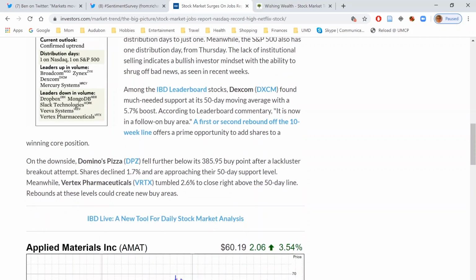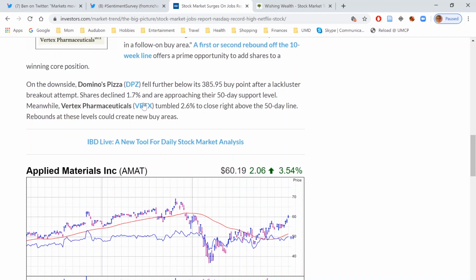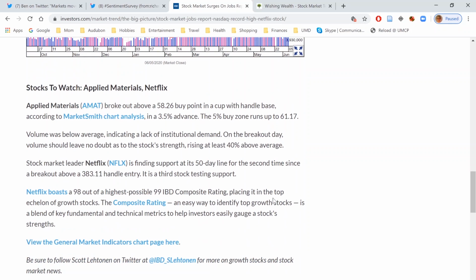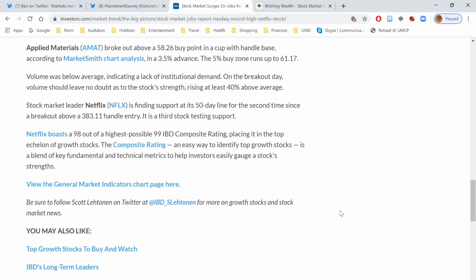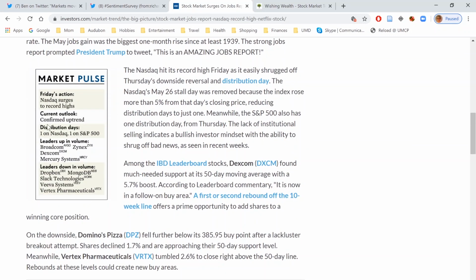And they also talk about some key stocks, Dexcom as it found support, as I talked about. Domino's Pizza was suffering. Vertex was down as well. But they also talk about Netflix, AMAT, which could be good stocks to watch going forward. So that is the IBD Big Picture article. And overall, the current outlook is a confirmed uptrend. And as I said, we are very low on distribution days.